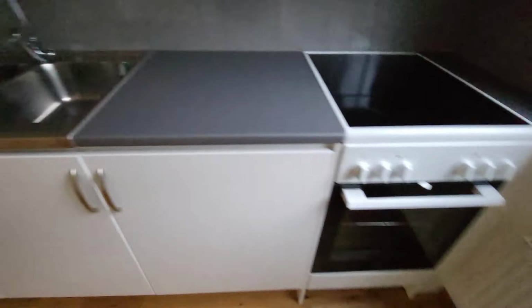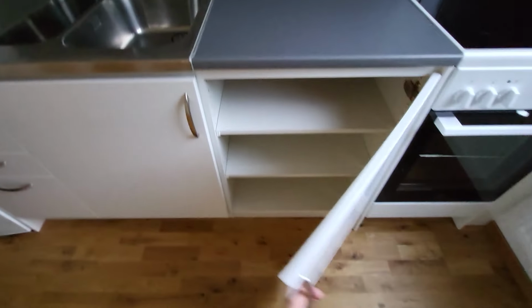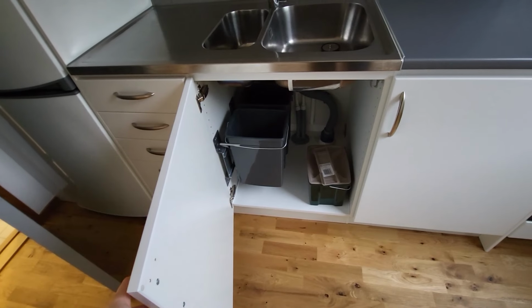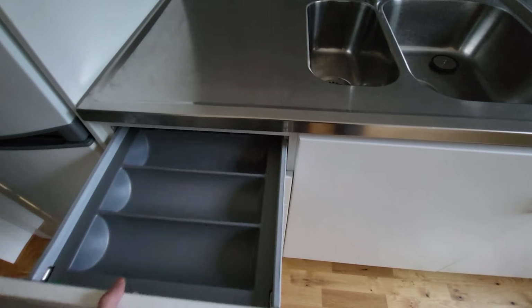Here's your oven and the stove. More storage, and like cleaning stuff, your garbage bin stuff. Anyways, here are your drawers. Plenty of drawers. And another drawer. And another one. This one is a little special. Maybe your pots and pans go in here.